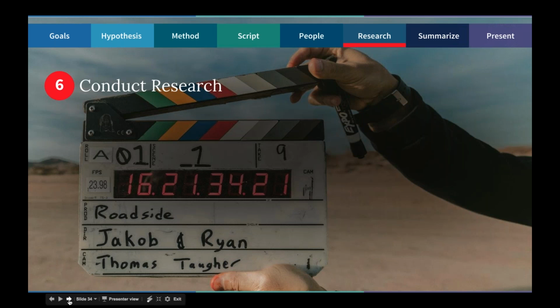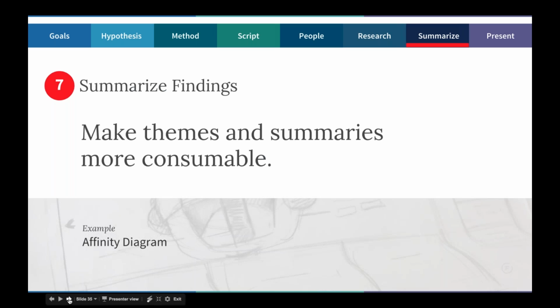This can be kind of tricky because you're working within other people's schedules, but often we block off our time on our calendars and try to schedule a month in advance, and that allows everyone to make the time, set it aside, and get the research done. So that's the fun part.